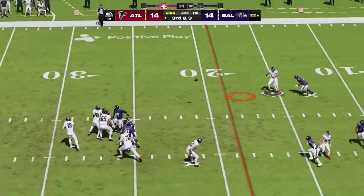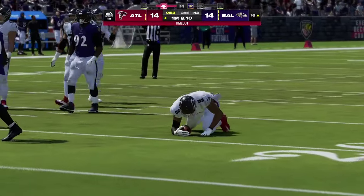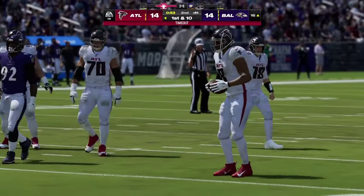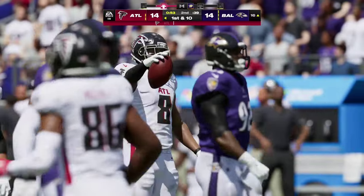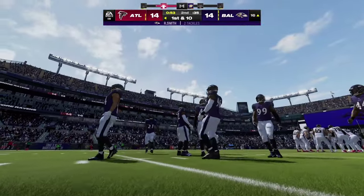3rd and short yardage, Cousins. Able to find the open man. That's complete. Now the Falcons going to use one of their timeouts as they get the stoppage with a little over 50 seconds to go in the first half.